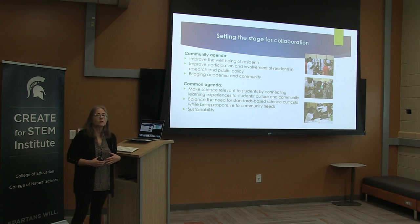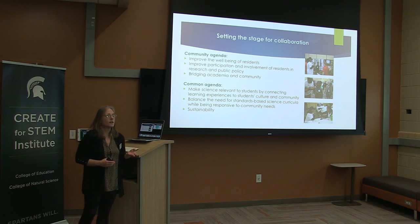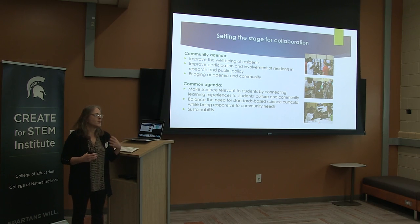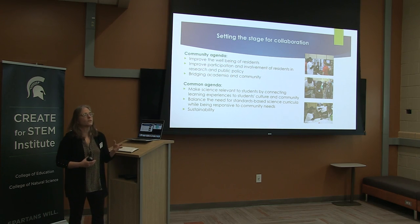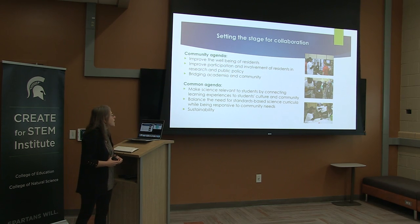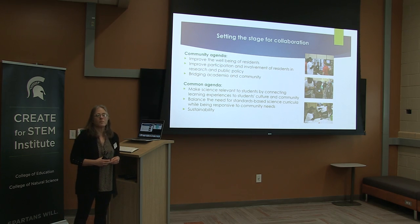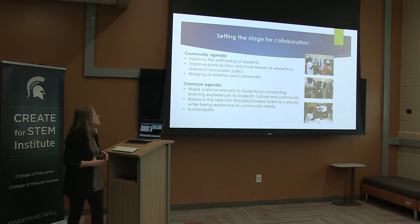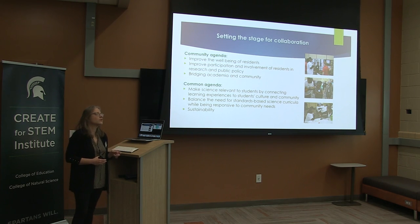Also, a lot of them, if they were university partners, wanted to bridge the gap between what they do in their research and how it gets carried out in classrooms and in the community. By being involved with us, they could use what they were learning and the research they wanted to do, working with students and families. In common, when we talk with them, they all want to make science relevant to students. They want them to have more science skills and be able to relate that. They want to do it in a culturally competent way, balancing the need for standards in science curriculum with being responsive to community needs, and also to be able to sustain these efforts. They're interested in the long term, not in short projects.